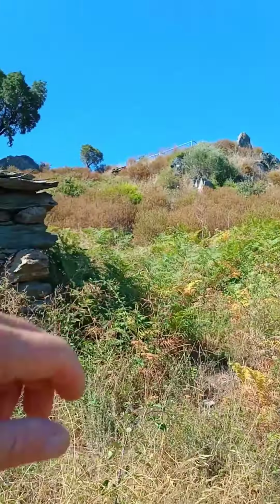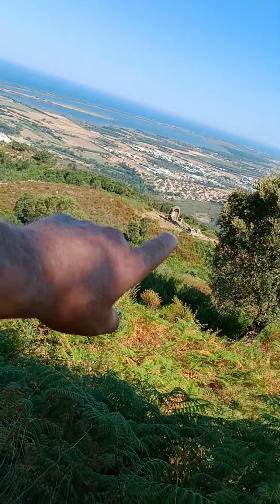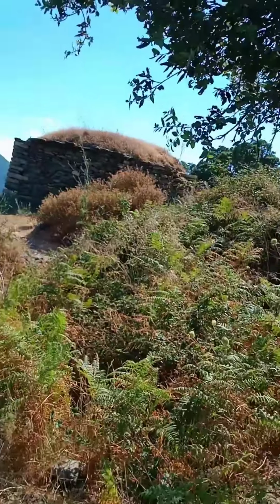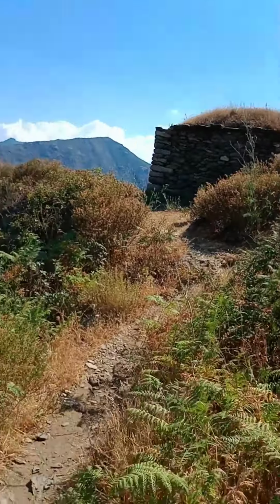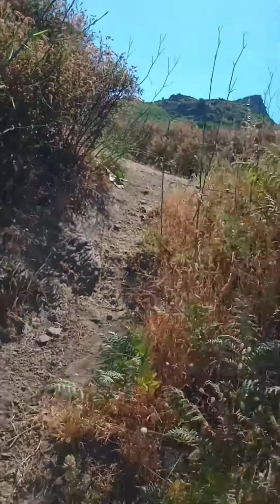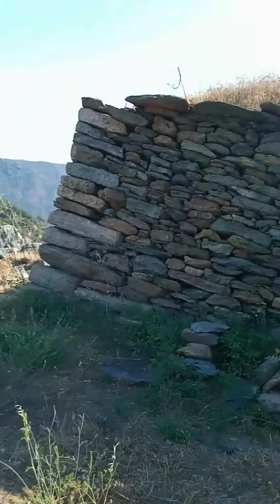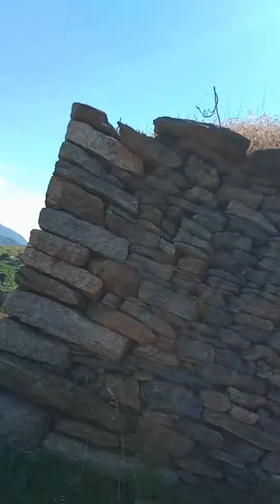I'm gonna check that one. Big walk. So we were down there, and I'm here. Another house, very close. The other was underneath. And now we got this one. And let's see this one. The area looks a bit bigger. The house is very well done, like the one underneath.